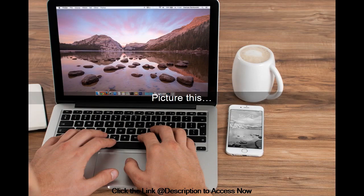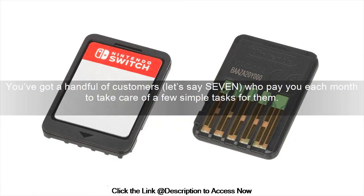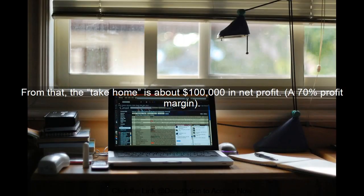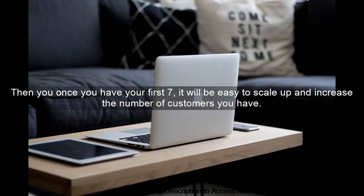Picture this. You've got a handful of customers, let's say 7, who pay you each month to take care of a few simple tasks for them. From our own business, we know that these 7 customers will collectively pay approximately $12,000 per month in total, equating to $144,000 each year. From that, the take-home is about $100,000 in net profit, a 70% profit margin. Then once you have your first 7, it will be easy to scale up and increase the number of customers you have.